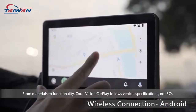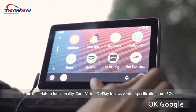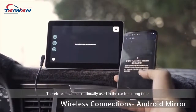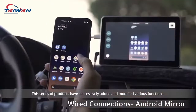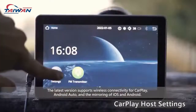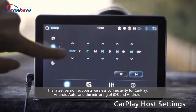From materials to functionality, Coral Vision CarPlay follows vehicle specifications, not 3C standards. Therefore, it can be continually used in the car for a long time. This series of products have successively added and modified various functions. The latest version supports wireless connectivity for CarPlay, Android Auto, and the mirroring of iOS and Android.